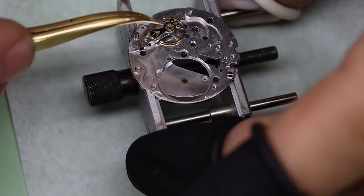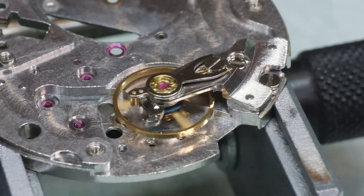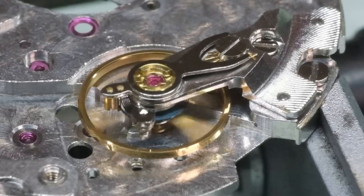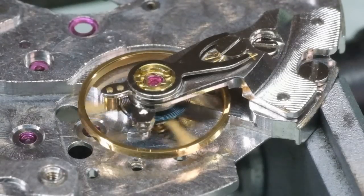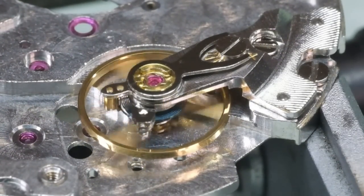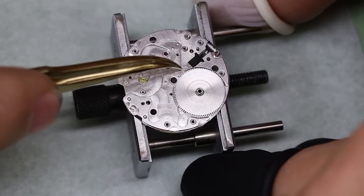And with that in place, let's see if the balance oscillates freely. So this is about 1/10 of the actual speed. So the balance oscillates very rapidly in a movement like this. Let's see what it looks like at normal speed. Kind of like it better in slow-mo, to be honest. Anyway, let's build the movement.